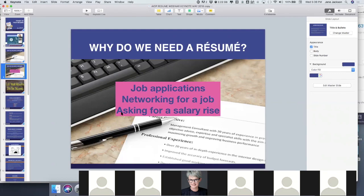And then when you need to make an application, that's when you start to cull and tailor your resume so that it will be shorter, around about 2 to 3 pages.